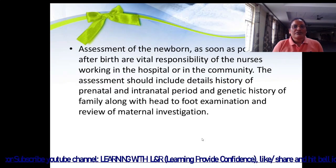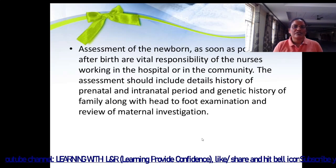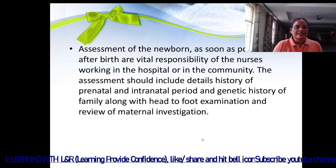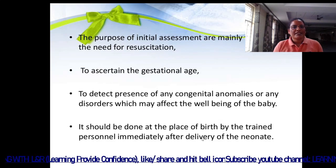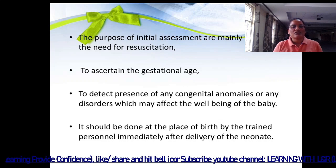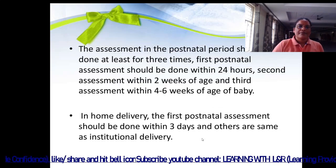Assessment of the newborn as soon as possible after birth is a vital responsibility of the nurses working in the hospital or in the community. The assessment should include a detailed history of the prenatal and intranatal period and genetic history of the family, along with head to foot examination and review of maternal investigations. The purposes of initial assessment are mainly to assess the need for resuscitation, to ascertain the gestational age, and to detect the presence of any congenital anomalies or any disorders which may affect the well-being of the baby. It should be done at the place of birth by trained personnel immediately after delivery of the neonate.